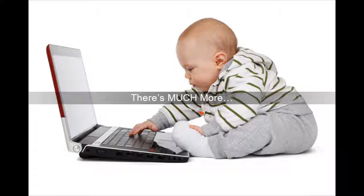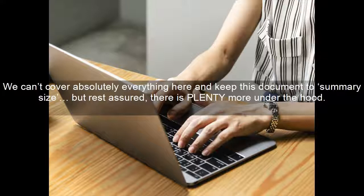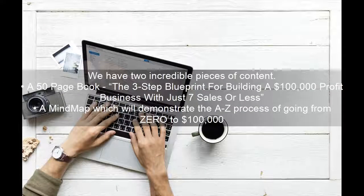There's much more. We can't cover absolutely everything here and keep this document to summary size, but rest assured, there is plenty more under the hood. We have two incredible pieces of content. A 50-page book, The 3-Step Blueprint for Building a $100,000 Profit Business with Just 7 Sales or Less. A mind map which will demonstrate the A to Z process of going from 0 to $100,000.